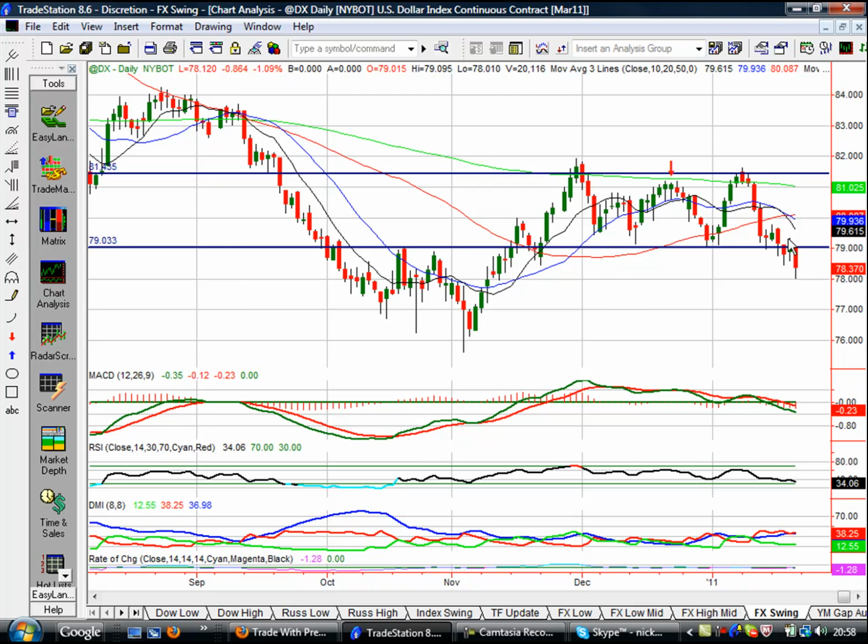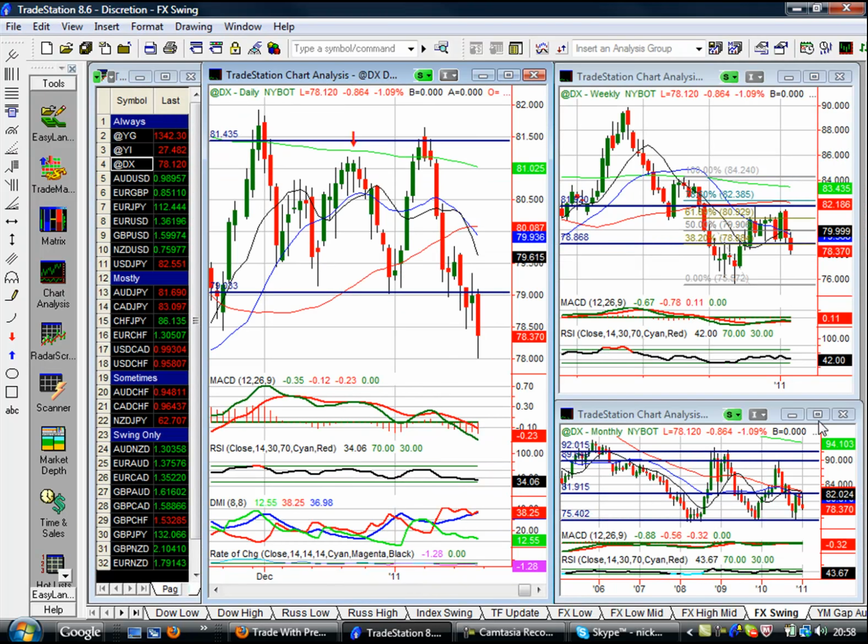We did manage to close back in it, and then now we've had a good solid close down towards the lows, and this is significant. This is good. Now we've closed down below 79 on two occasions. We've got an indecisive candle followed by a bearish candle. We've got price making lower lows, convergence on the indicators with the MACD and RSI making lower lows as well, and this is really setting us up for a push back down towards the bottom of the monthly range.